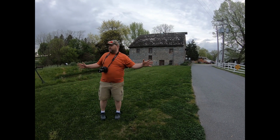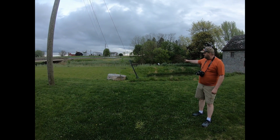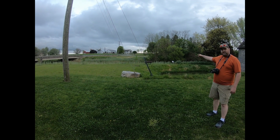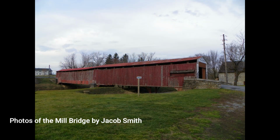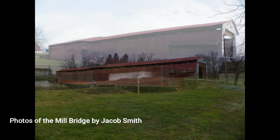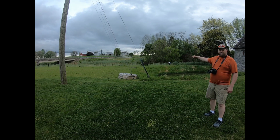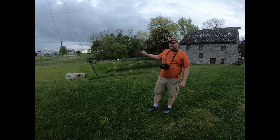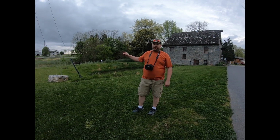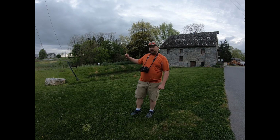Now this mill was a gathering point for people to bring their goods in and out of. Right here, where that chair is at, it used to be a covered bridge. It was built in 1844 as the Hirsch Mill Bridge. It was dismantled and was taken to a place called the Star Barn up in Elizabethtown, Pennsylvania, and is being refurbished and repurposed for a walking tunnel up in that area now. Even though it's still not on grounds anymore, it's still being used.